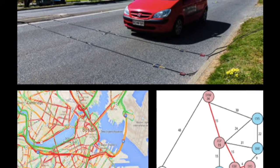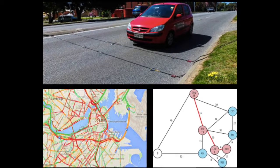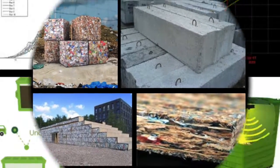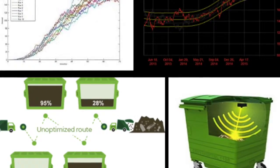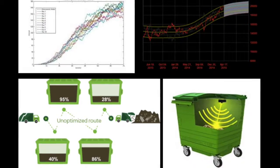The service concepts generated from GCE include collaboration with RMS and Google Earth to produce optimized pickup routes, development and testing of construction materials produced from reclaimed landfill matter, and analysis of waste and consumption trends in order to maintain adequate capacity capabilities in landfills.